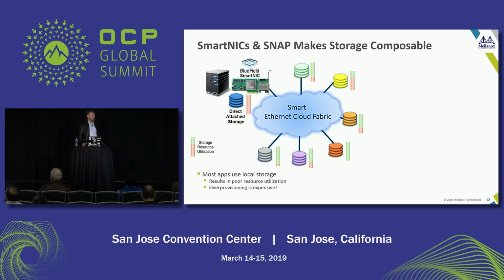So what does this look like from an application perspective? You've got a server there, and it has some locally attached storage, which is there in blue, and it's got a SmartNIC in it. And I have a thermometer there that's saying, hey, how much of my local storage have I used? And you can see the server on the left has used all of its storage. It's running a really data-intensive workload, maybe an AI or machine learning workload. And it's used up all of its local storage.